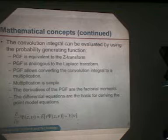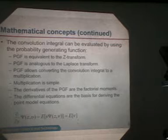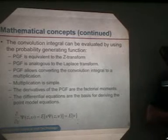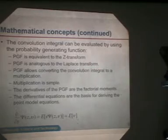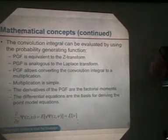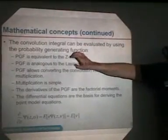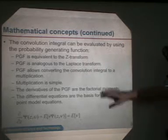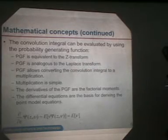Now, what we use to evaluate the convolution integral is something called the probability generating function. And what it is, is interesting. It is analogous to the Laplace transform, and it is identical to the Z transform for the case where you have ones and zeros. By the way, the Z transform is a Laplace transform in discrete time. So the probability generating function is mathematically equivalent to the Z transform, which is mathematically equivalent to the Laplace transform, except that the Laplace transform is in continuous time. And the Z transform and the probability generating function are discrete events.